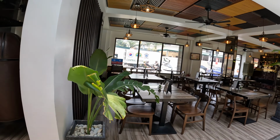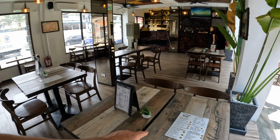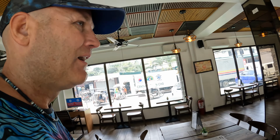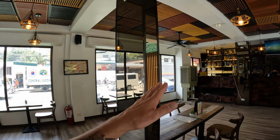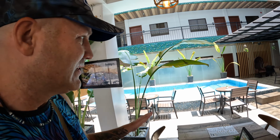And here's like a little dining area. You can get refreshments. They have a full menu, which I have, and I will show you at the end of this video. It looks like you can get drinks. You can just relax down here. You can have a cocktail. You can have a meal. And you can do some swimming as well.